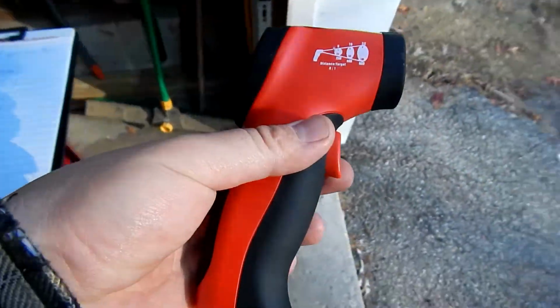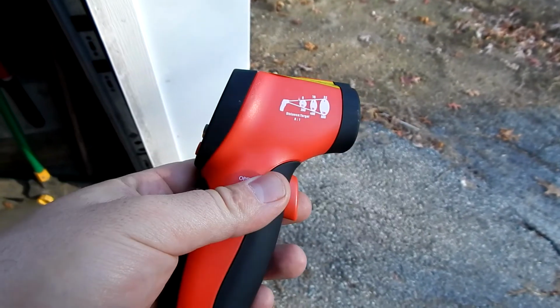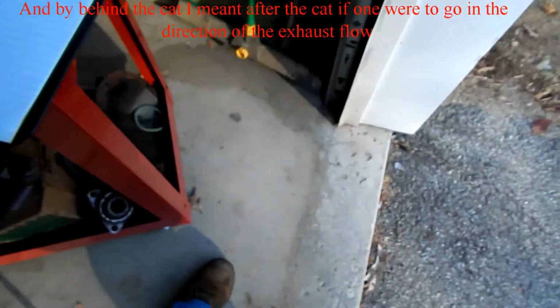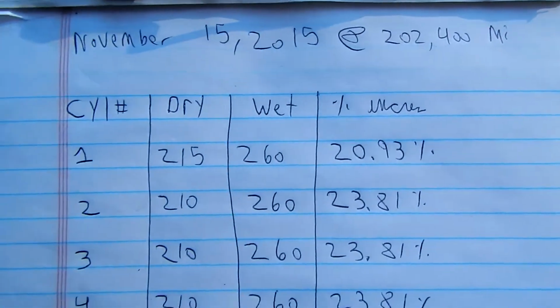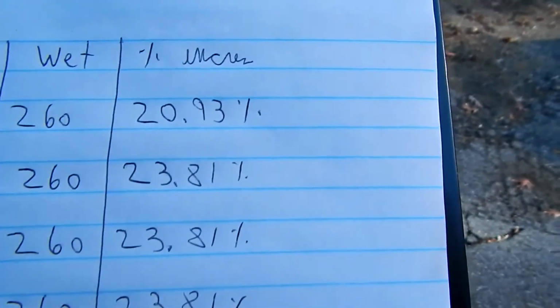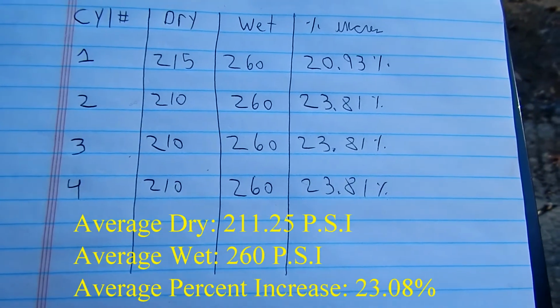I did use this to confirm that the catalytic converter failed. I was right up by the pipe, and it was 45 to almost 60 degrees cooler behind the cat than before it. Here's my test results. The numbers don't look too bad. I didn't take my full average yet, but either way, the percent increases are under 25%. Nevertheless, the oil rings are just gone.